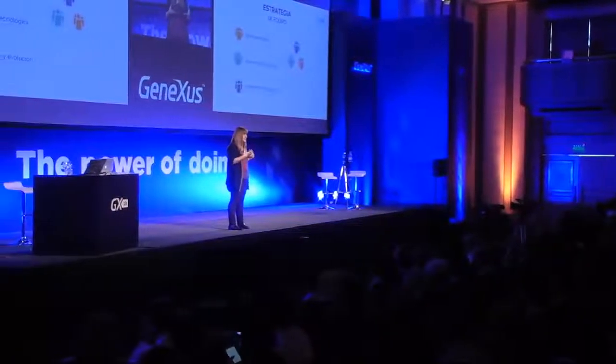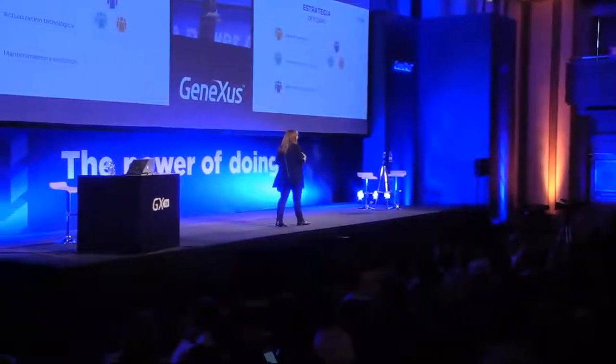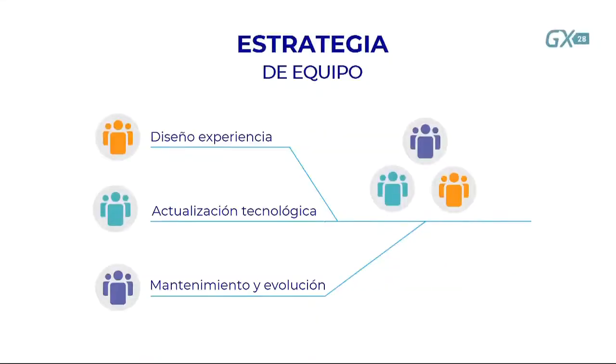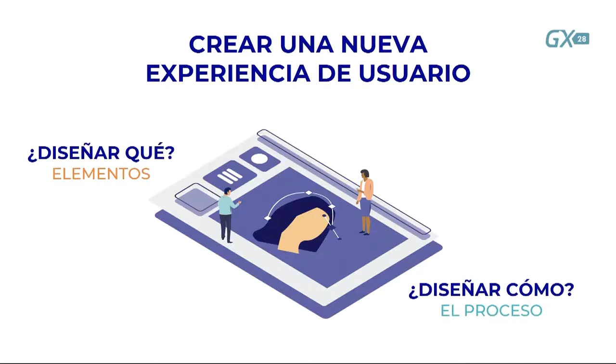The worlds of design, as Gaston said, and the world of technology are getting together. We are understanding more of that world, and they're helping us create better experiences. Genexus is also incorporating in the versions and the K2B tools the pattern instruments that we are using so as to better integrate these two worlds. We had in our team a designer, developers, and people expert in functionalities in order to design the experience. The objective was therefore to create a new user experience.